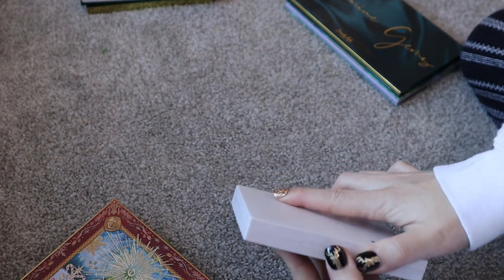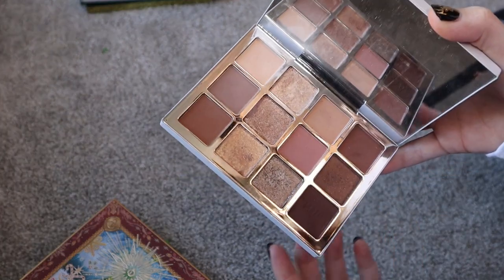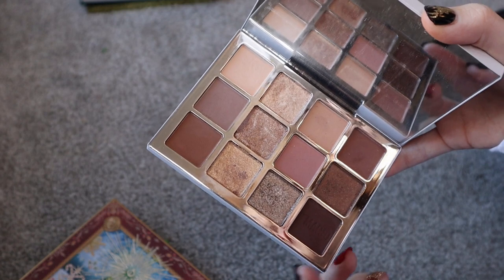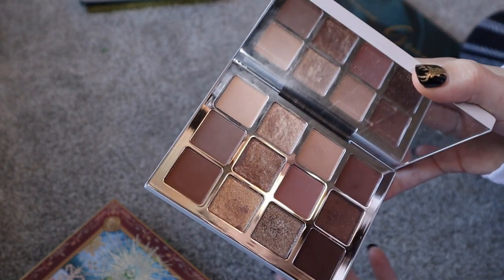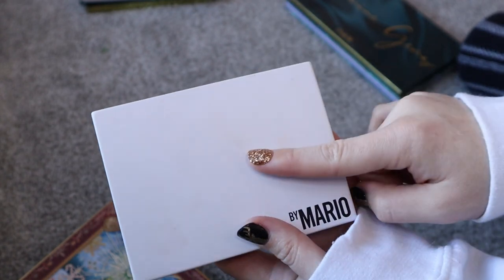This Makeup by Mario palette, it's so boring, but so beautiful, and I use it all the time. I actually accidentally forgot to rank this in my yearly rankings because it was in my makeup bag, and I forgot to get it out. It blended in. I had a white bag, and I didn't even see it, and I even checked for it.